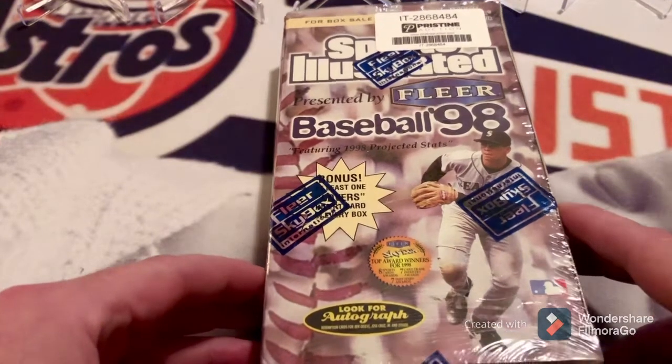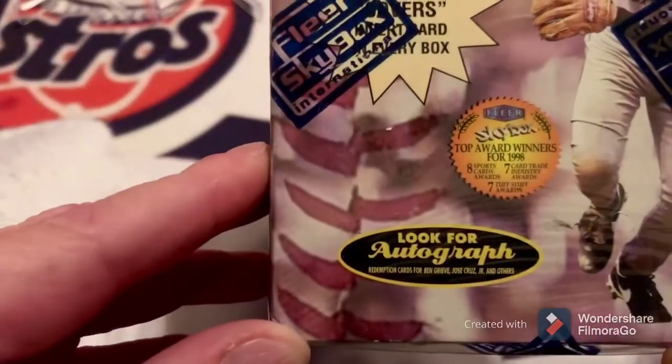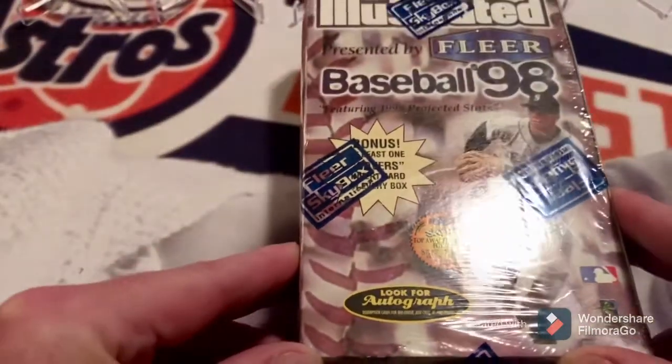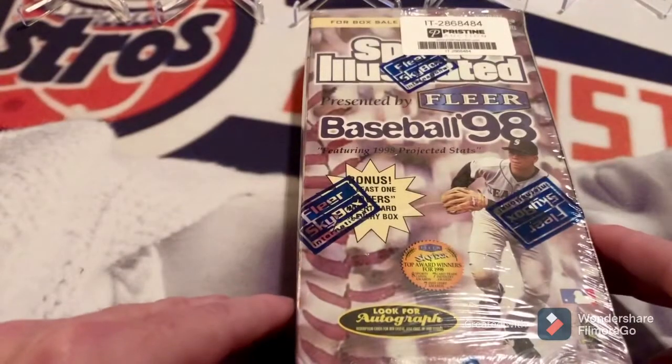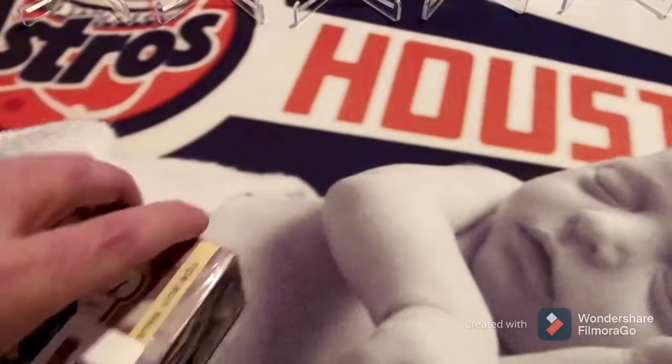There are 6 autos, believe it or not. The redemption autos, they're expired. So with my luck, I will pull the Jose Cruz Jr, which I'd really love to get. But I'm excited to go through this, and without further ado, I'm gonna go ahead and break it open and see what we might be able to find in here.